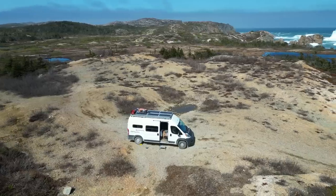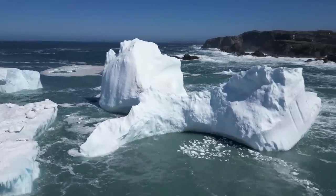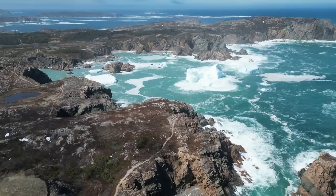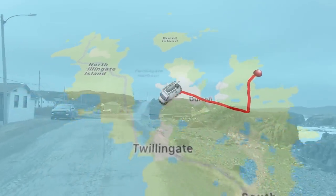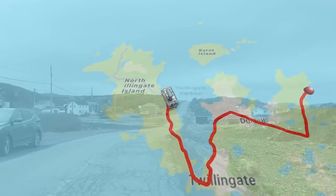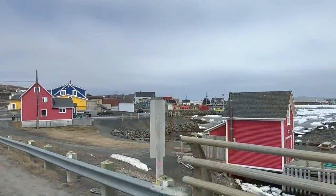Last week, we arrived in Twillingate, Newfoundland, the iceberg capital of the world, and we were not disappointed. This week, we're going to drive just a few short miles across town to Long Point Lighthouse, where rumor has it there is some incredible boondocking, and you know we have to check that out.